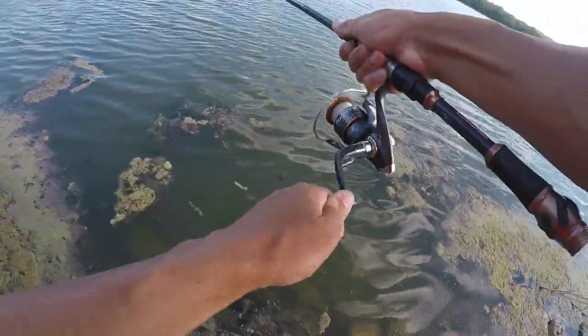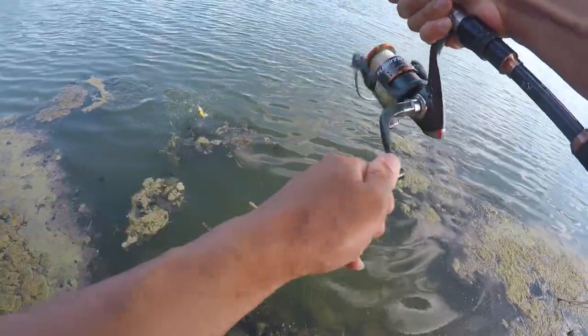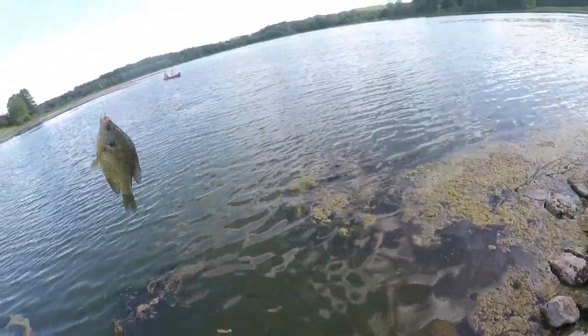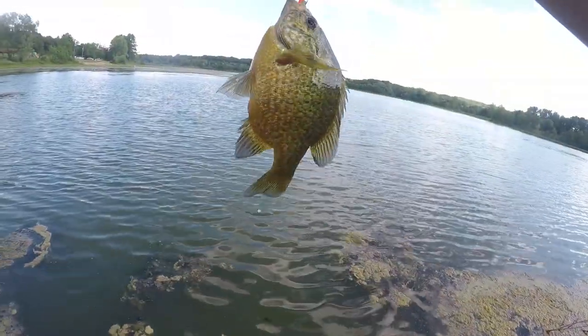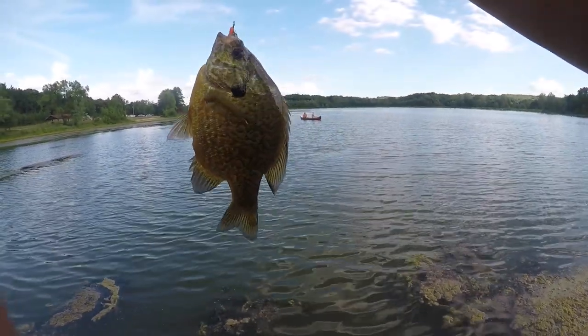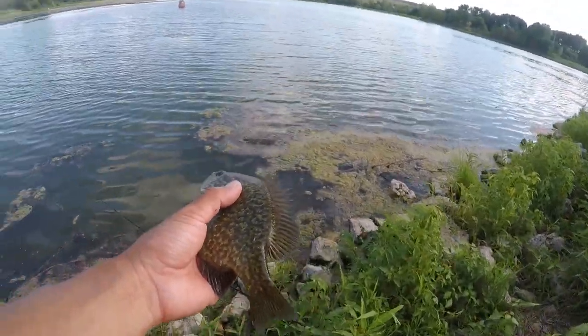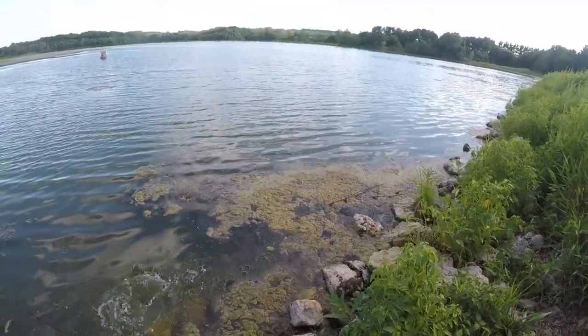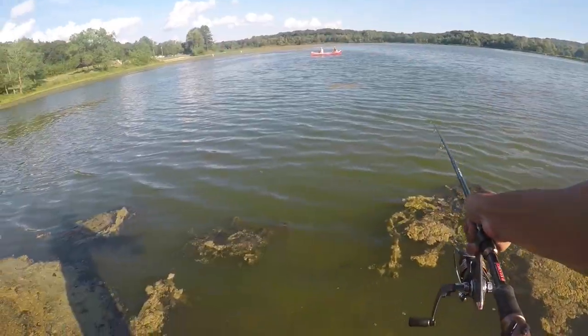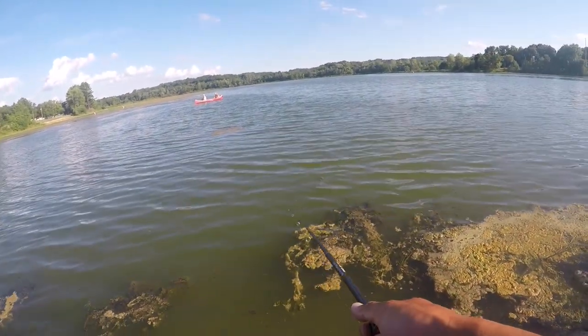Oh, got one. That's a fish. It's another long ear. Oh, this one's big. This one's plump. Check that out. Another one of these sunfish. All right, plump sunfishy. Going back. A couple more casts, and then we're gonna go with the real food bait and see how that works.